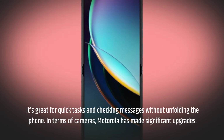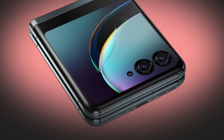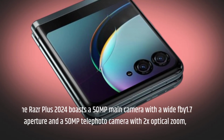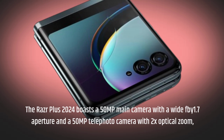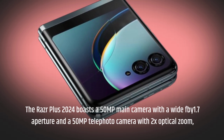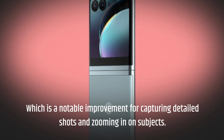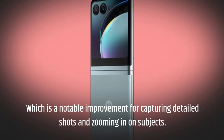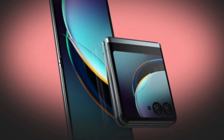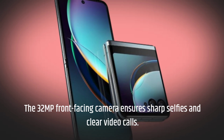In terms of cameras, Motorola has made significant upgrades. The Razr Plus 2024 boasts a 50-megapixel main camera with a wide f/1.7 aperture and a 50-megapixel telephoto camera with 2x optical zoom, which is a notable improvement for capturing detailed shots and zooming in on subjects. The 32-megapixel front-facing camera ensures sharp selfies and clear video calls.